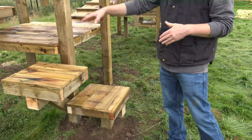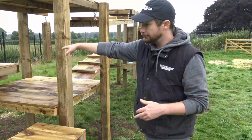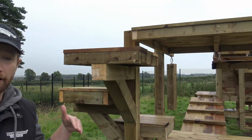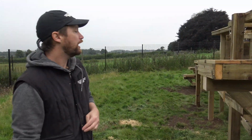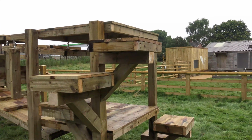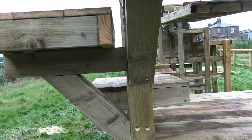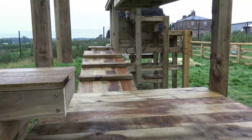So you can obviously see we've got these lovely little stepping stones up to the first level here, and then these continue as we go around the back, and these have all been set at a height which, although goats potentially can jump a lot higher, we wanted to make sure that every age group of goat is going to be able to use this, and that it wasn't too much of a challenge for them, so that they could continue using it throughout their lives rather than just focusing on when they're young and energetic.